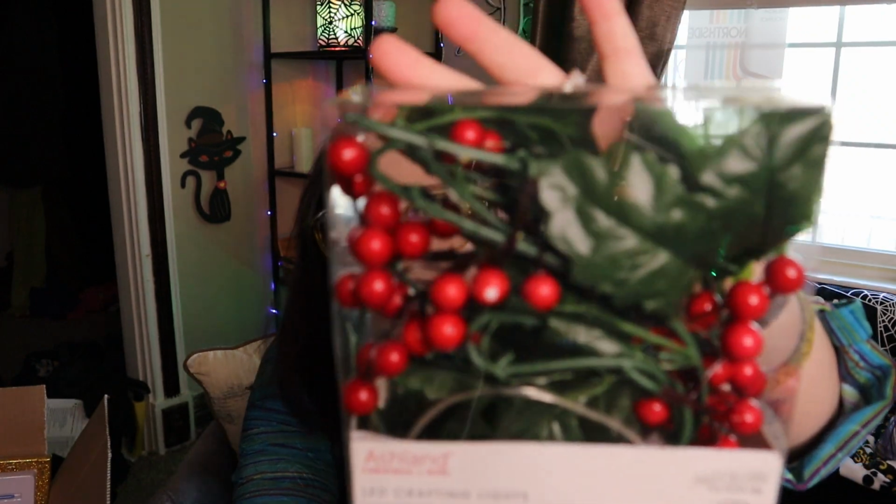It's $20. Here's some more that are berries. It's a garland with little lights in it as well, and look, that's cool. It's kind of poinsettia-esque. You guys know I love my lights. I mean, Lord, I have string lights here. I have the lights that go all the way around the room on the bottom, the green ones down there. So I love lights.